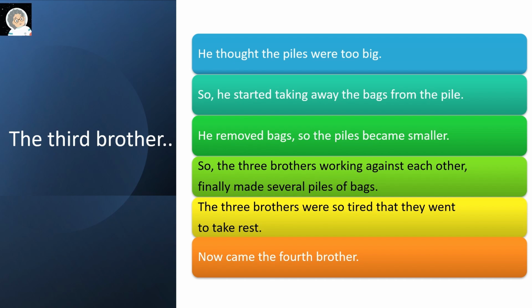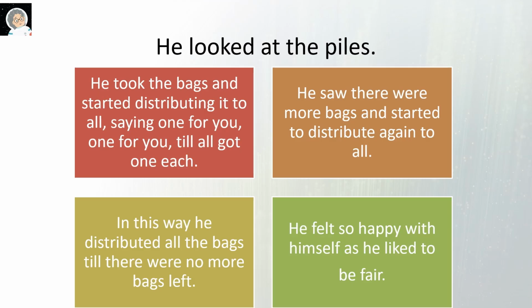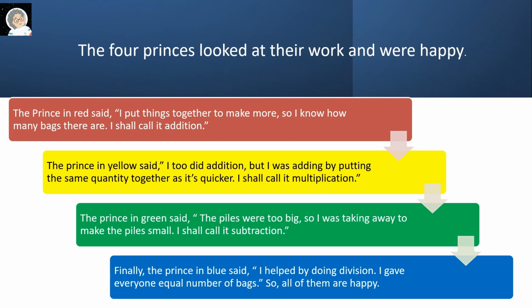Now came the fourth brother. He looked at the piles. He took the bags and started distributing them to all, saying, "One for you," till all got one each. He saw there were more bags and started to distribute again to all. In this way, he distributed all the bags till there were no more bags left. He felt so happy with himself, as he liked to be fair. The 4 princes looked at their work and were happy.